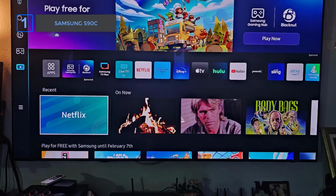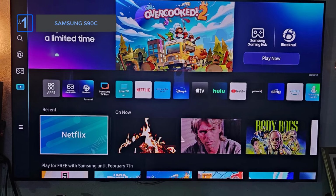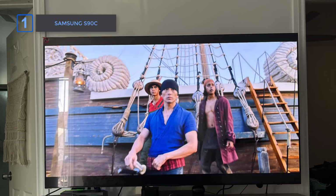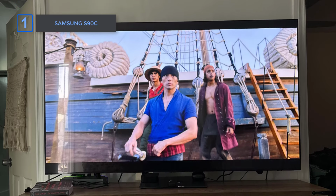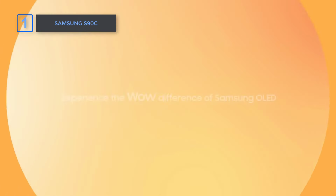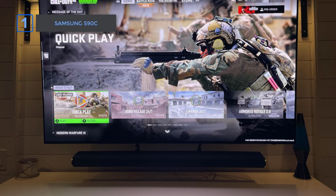Unfortunately, it doesn't support Dolby Vision HDR. It instead supports HDR10+, a similar, albeit not as widespread, HDR format. Otherwise, it's a fantastic TV with a great selection of extra features. It supports Bixby and Amazon's Alexa voice assistants, and its Tizen operating system is fast and easy to use.